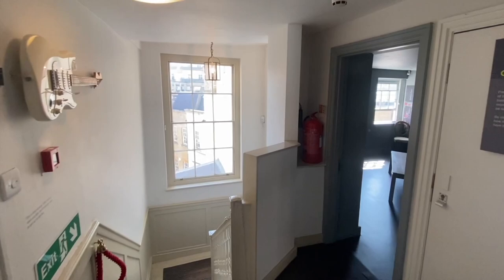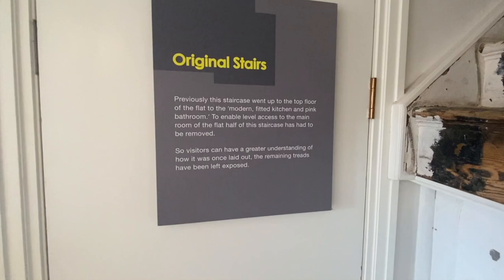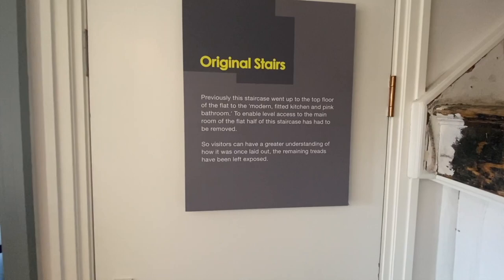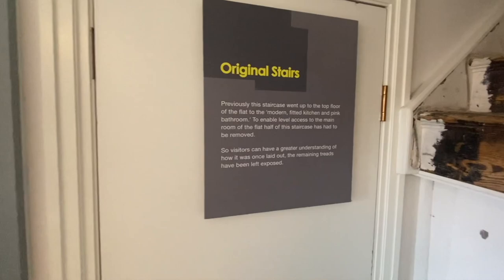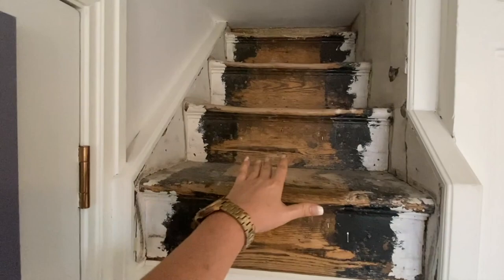Okay, so is there any more we can talk about here? Oh yeah, this is the original stairs, it says. Previously, the stairs went up to the top floor of the flat, with a modern fitted kitchen and pink bathroom. To enable level access to the main room of the flat, half of the stairs have had to be removed, so visitors can have a greater understanding of how it was once laid out. The remaining treads have been left exposed, so these would have been the remaining original staircase that he would have stepped on. Oh, I don't care if my hands get dirty.